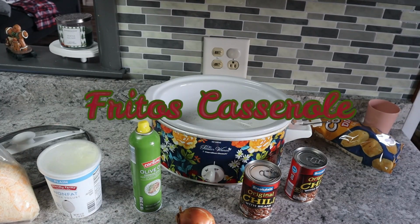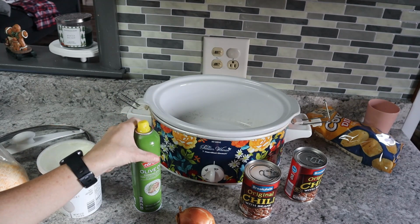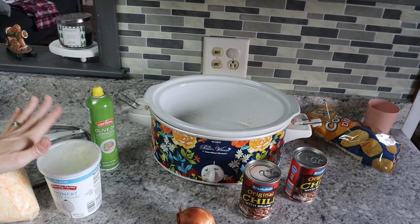Okay, tonight's dinner is super duper easy. It is a new recipe also. This is the Fritos Casserole in the crock pot. This is one of those dump and goes.